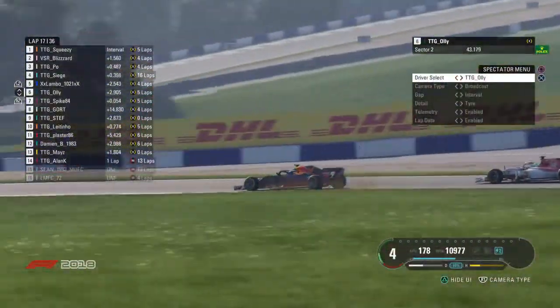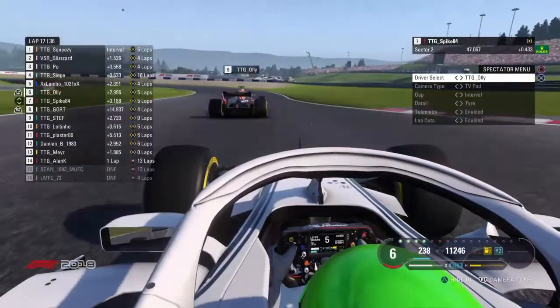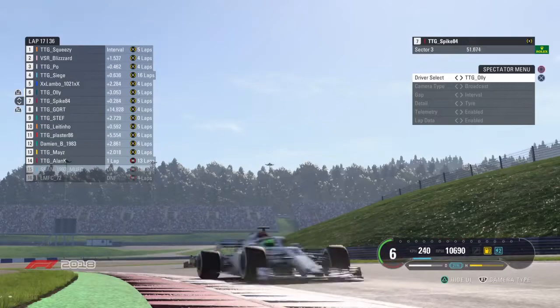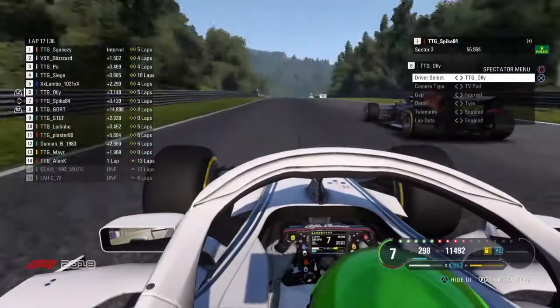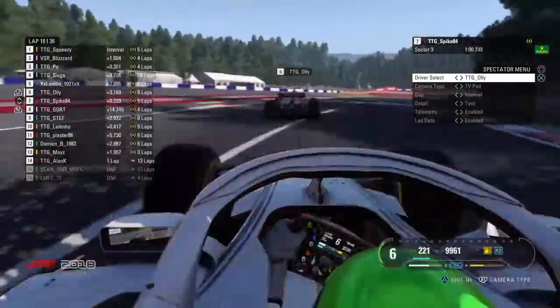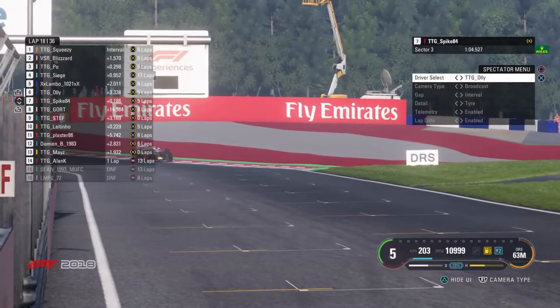Here comes Ollie and Spike then through turn 6. And you can see Ollie runs a little bit wide onto the grass there. That'll be enough for Spike to try and take a different line. Try and get a better exit as we head up the hill. And look, he's got it. In the slipstream now, Ollie has to go defensive, defending that inside line. It's going to be compromised through turn 9. But it's not such an issue because you've got turn 10 straight after it.